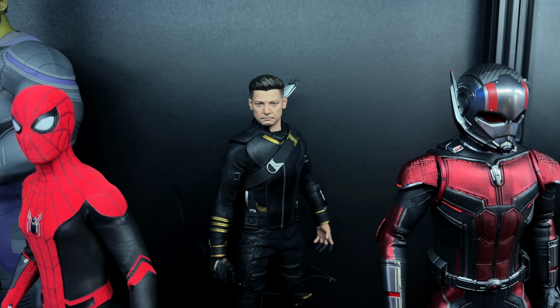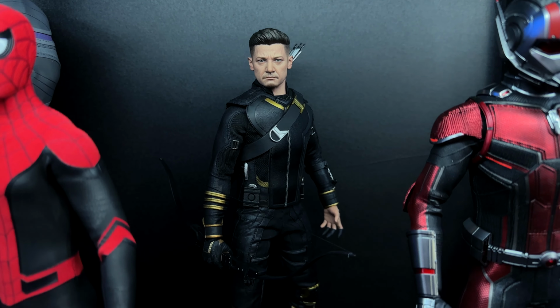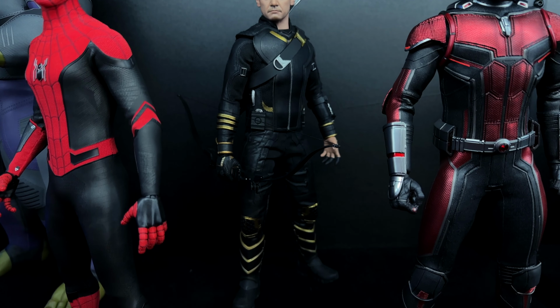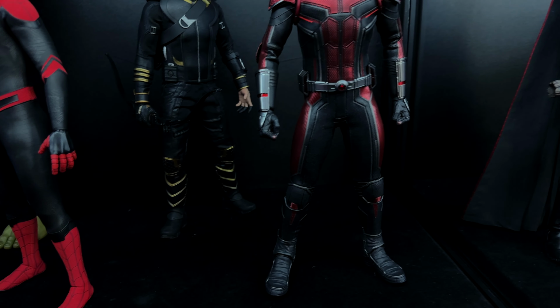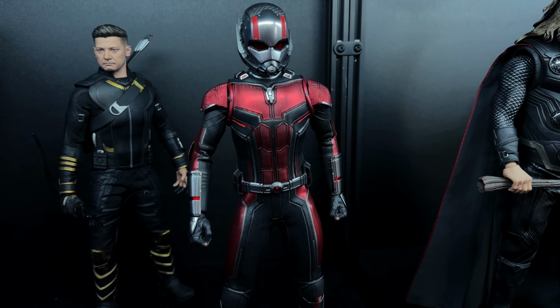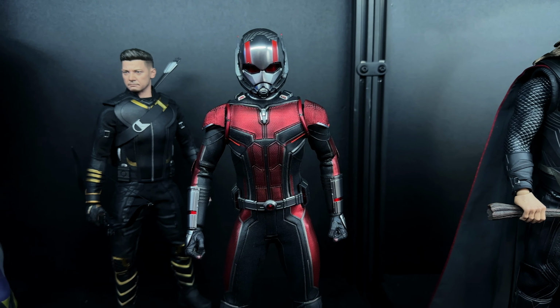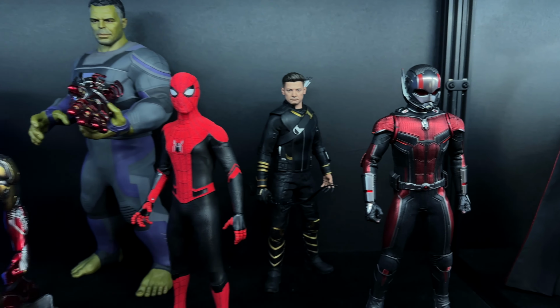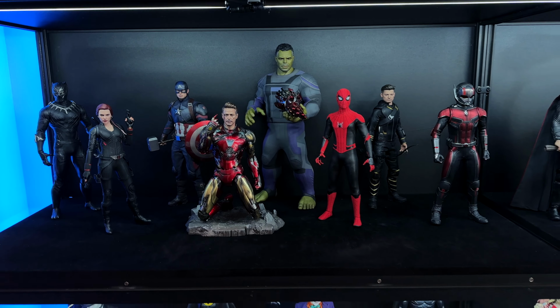And then we do have Hawkeye, a figure that I've had a hard time getting into a pose that I really like. So for now, he's kind of standing with his bow. I've had him kind of in an action pose, but changed it up. And then we do have Ant-Man as well. Really cool suit. I love the metallic reds. No, I don't have the smiling head sculpt on here right now, but I think this shelf looks really good here. And I might add Doctor Strange and some others in the future.